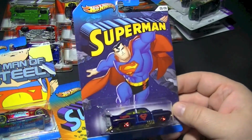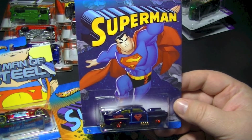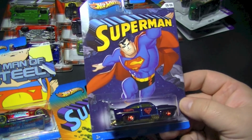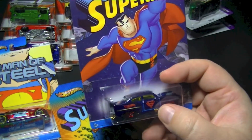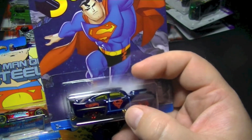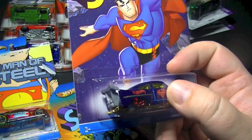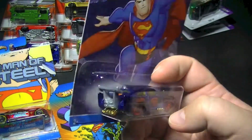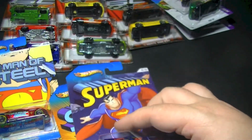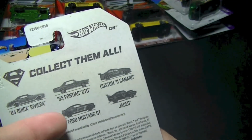So car number 6, Jaded. This would be the animated Superman. Although I think it's interesting how the Superman logo there on the side has that drippy blood looking paint. It doesn't look very Superman Animated Adventures. It looks more like Death of Superman.